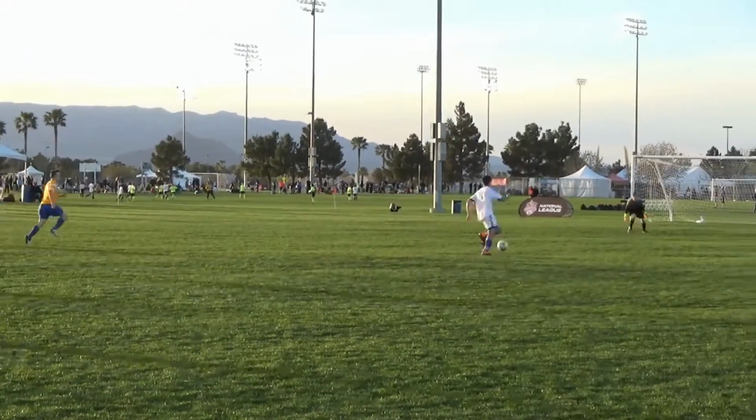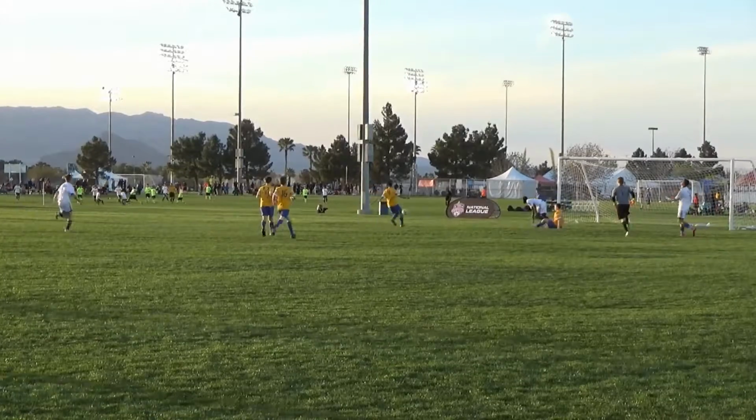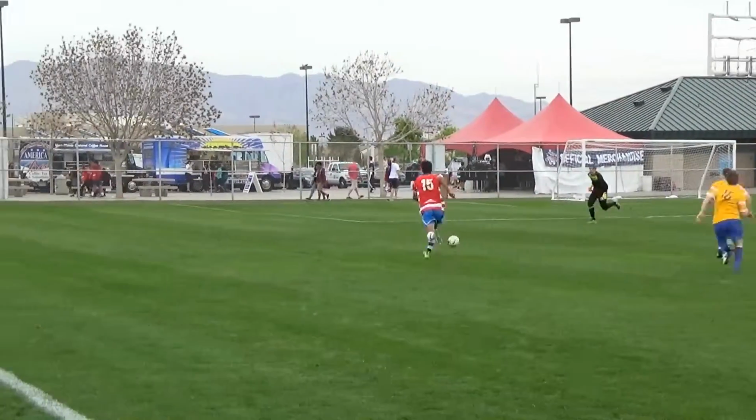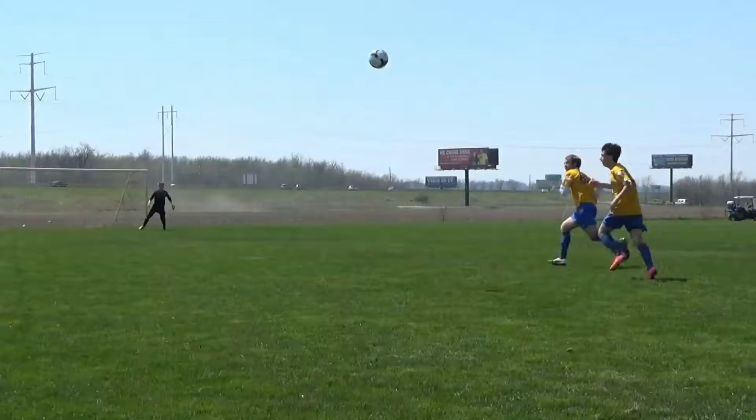Here I close down the gap and cover most of the goal. Even when he tries to get a pass off, I get a piece of it. I play a sweeper keeper style, so I spend a lot of time playing with my feet outside the box.